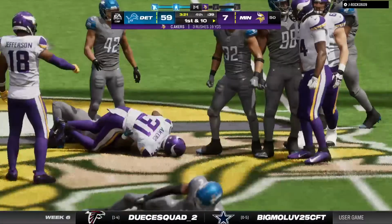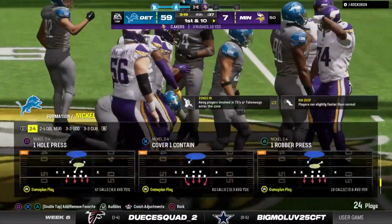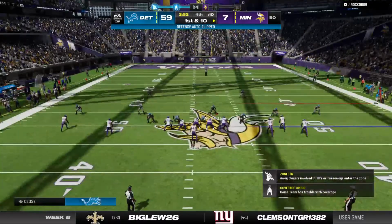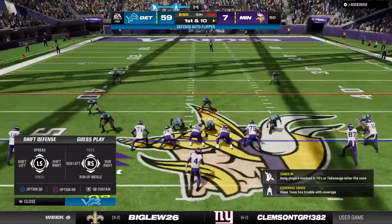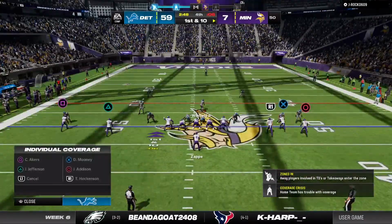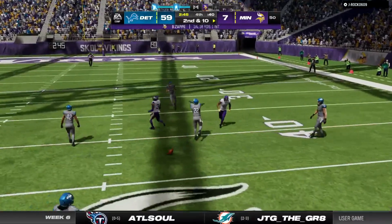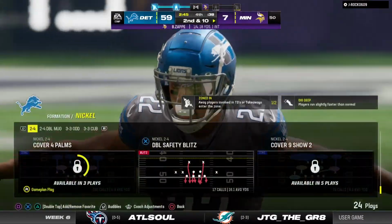And good running there as he'll take this all the way up to midfield. Back-to-back nice gains. That one for 14 yards and another first. From the midfield stripe, they'll look to throw. And his throw's going to be incomplete.